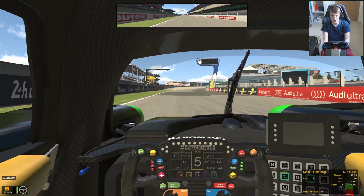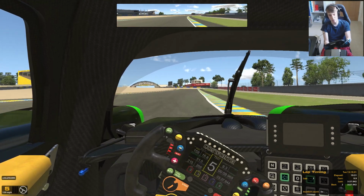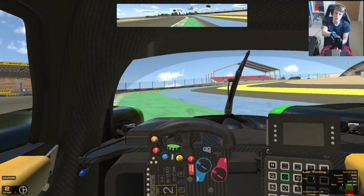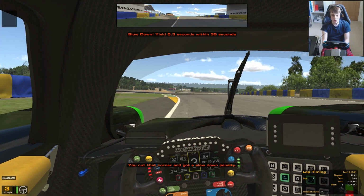That lap was a 3:37, so not too bad. Certainly not quick by any stretch. I'm sure people will be able to go a lot quicker than that. Coasting through turn 1, just so we can get it back over to the right-hand side. Still running way too deep in through turn 1. No idea why we're struggling so much through there, but we clearly are.